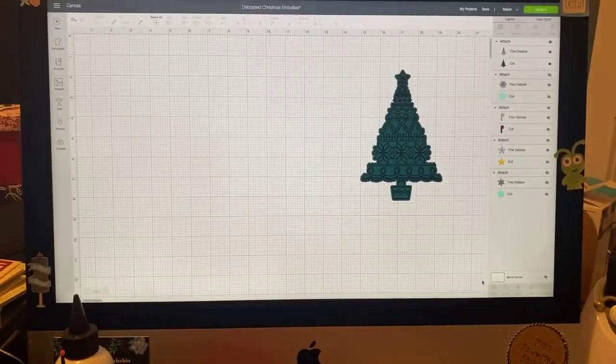So I'm going to show you how to change an image to deboss and maybe how to find a few. I have these things that I cut out, which I found from a grouping, it's a new grouping, and I called them embellies or embellishments.